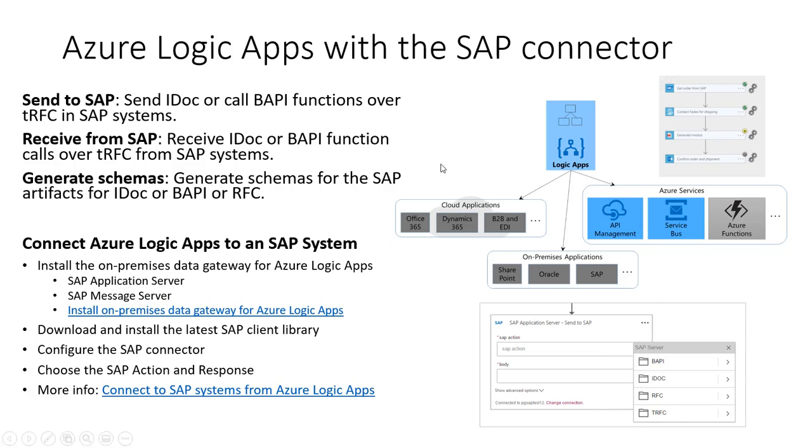So Azure Logic Apps with the SAP Connector could send data to SAP through BAPI or IDOC, and also could receive data using BAPI and IDOC. With it, you could build solutions that are on-premise, on Azure, and in the cloud, all orchestrated and managed by Azure Logic Apps. Also, it supports the SAP application server and the SAP message server. If you want more information about how to use them, I provided a few links here.